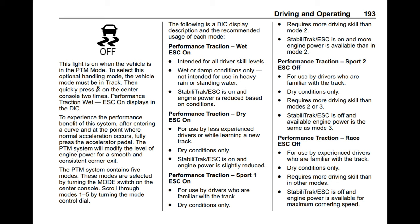The first one, Performance Traction Wet. Electronic stability control is on, intended for drivers of all skill levels, wet and damp conditions only. I think that's kind of important here. Wet and or damp conditions only, not intended for use in heavy rain or standing water. Well, you almost don't want to use the car in heavy rain or standing water. I mean, you get in a lot of trouble. Stability track and electronic stability control is on, and engine power is reduced based on conditions. So I'm sure the more your tires slip or spin, the less power the system is going to give you. Okay, that's the first one. The second one is Performance Traction Dry. Electronic stability control is on for experienced drivers, dry conditions only. Stability track and electronic stability control is on and engine power is slightly reduced. Okay, that's the second one.